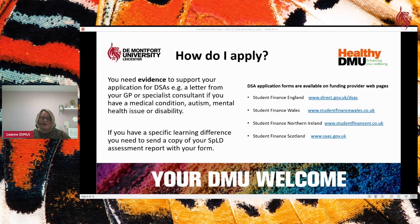So how do you apply? The application process can happen in a number of different ways, but ultimately you will require some evidence to support an application. This evidence is usually in the form of a letter from your GP or a specialist, someone who you see for that particular disability or condition. Or if you've got a specific learning difference, something like dyslexia, for example, then the report that provided you with that diagnosis.